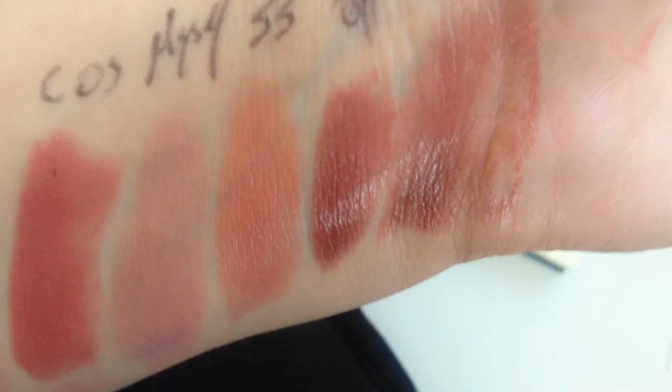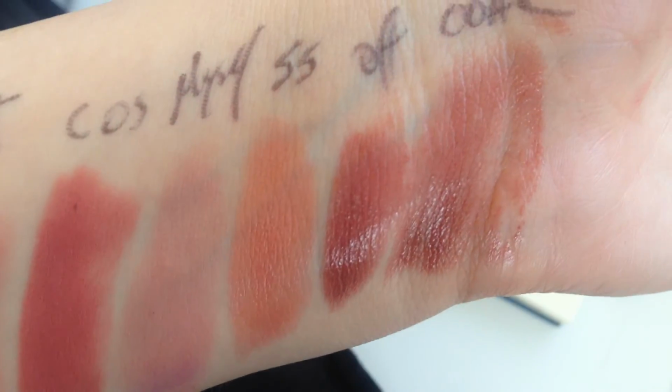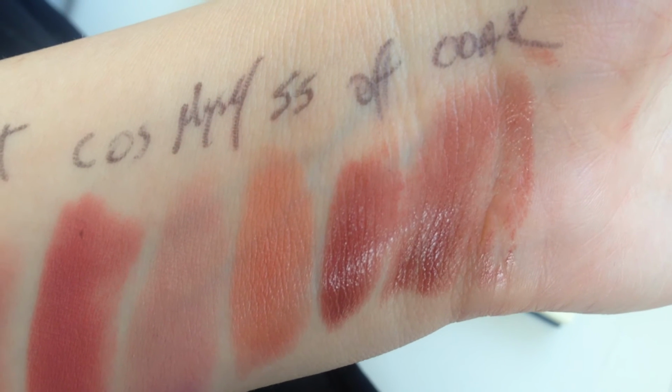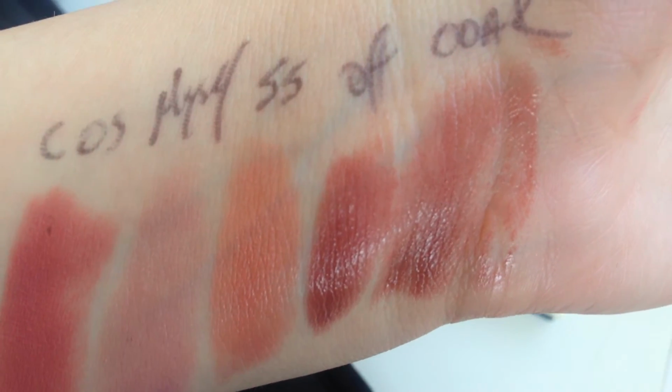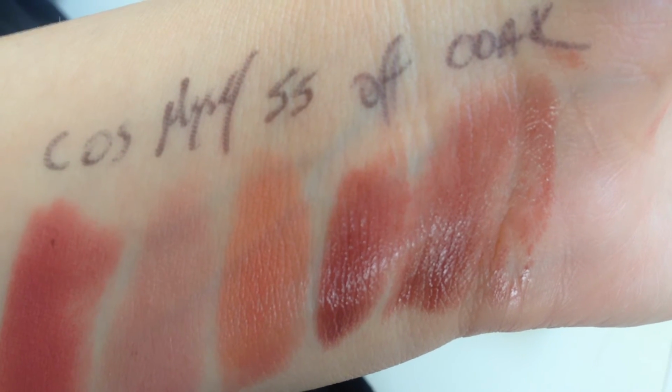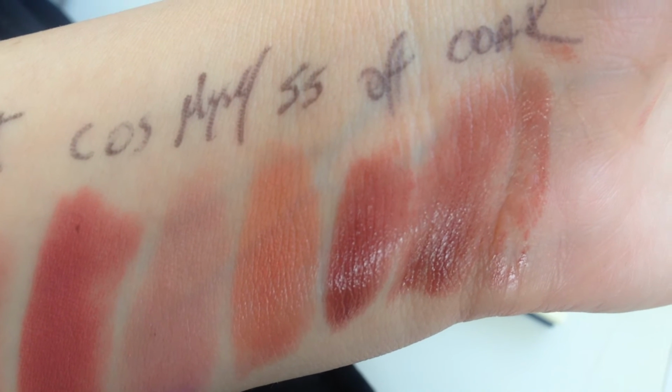I think I'm going to try to wear this one more because it kind of reminds me of some of the colors that are popular right now with like 90s lips, or like some people like to say Kylie Jenner lips, which is still kind of creepy. Anyway, like I said, I'm being ridiculous, so sorry. Offshoot is a limited edition.